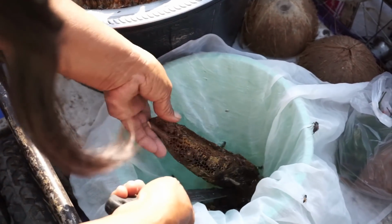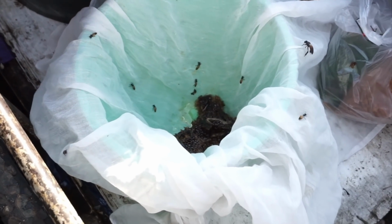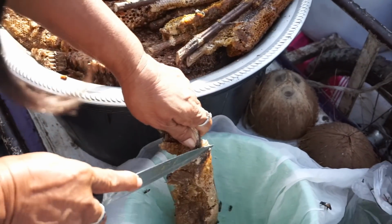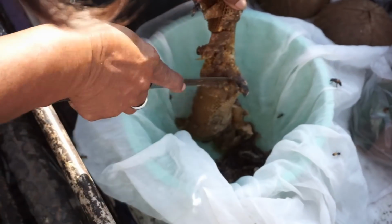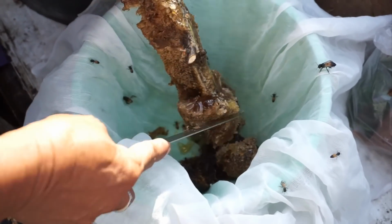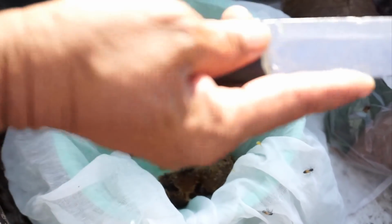So would they spin it? Look how dark that is. You can see that the hive is actually on a branch, so they probably got this from the woods. Look at the size of that one, the big one there. See, they cut it off the branch? Really cool.